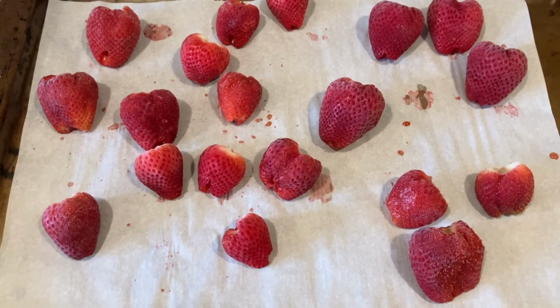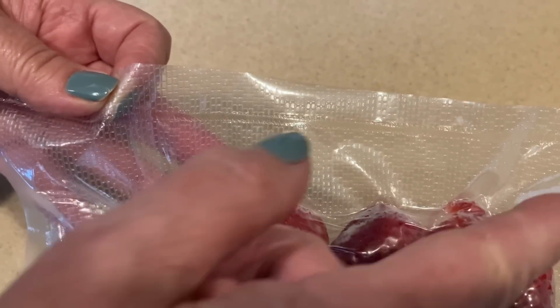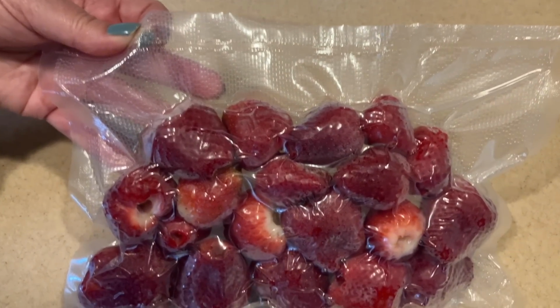So this is the way we do it. So here's the berries when they're frozen and air sealed in our bag. All you have to do, like I always say, just cut along that sealed edge with a nice sharp scissor. Make it a nice straight cut, take the berries you want out and put it back in the machine and seal it, put it back in the freezer for next time. That's that simple. And these things will last a long time.